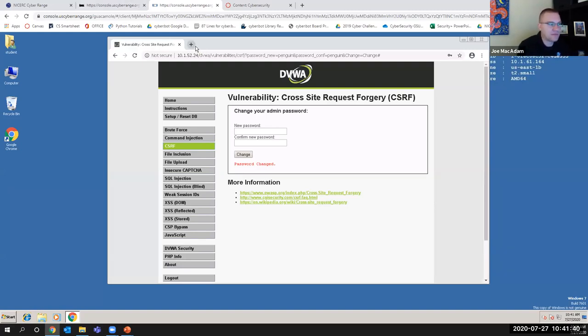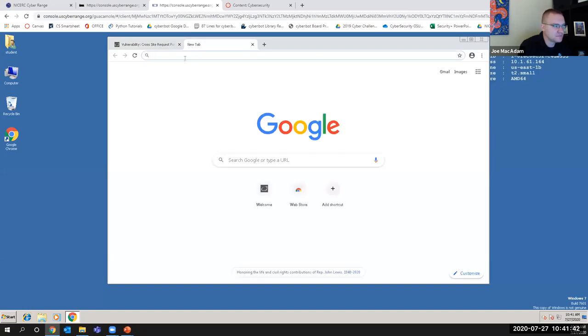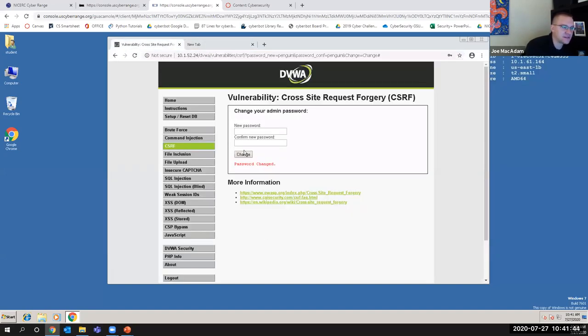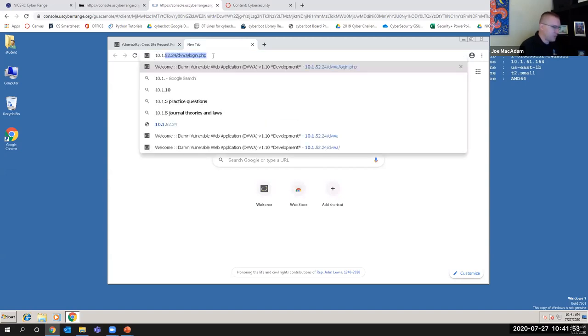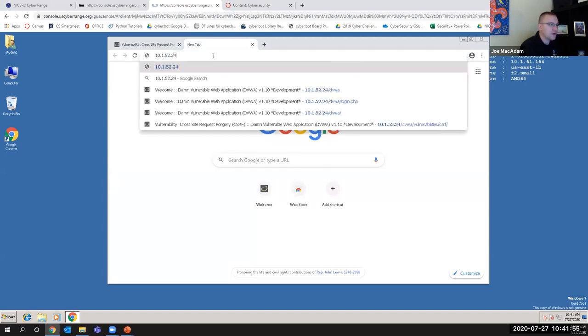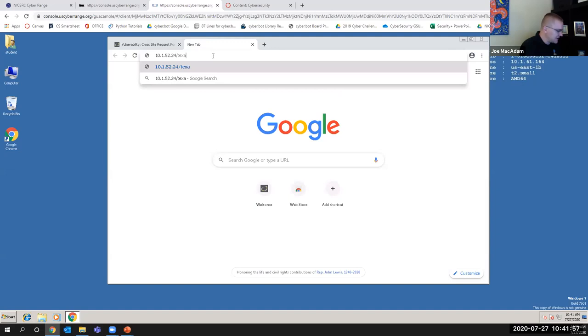Open a new tab. So I'm going to click a new tab up here. Okay. Notice my DVWA is still logged in, and I have a new tab open. Okay. I'm going to go to that web address that I said. So it's 10.1.52.24. And then mine is called texas.html. If you chose to follow along with me, it's /texas.html. Whatever that file is called.